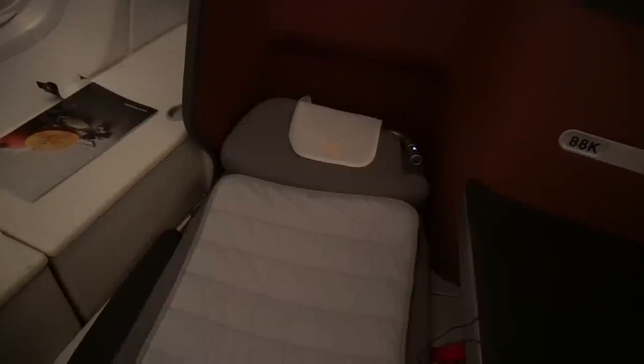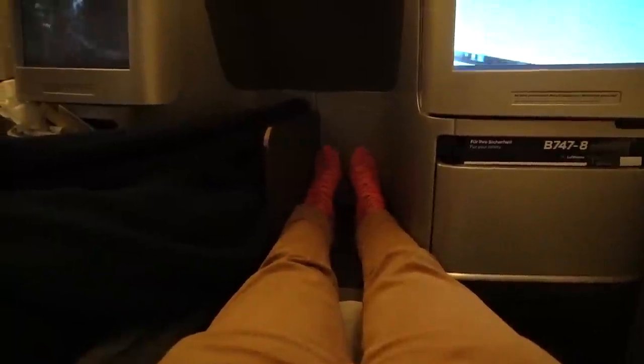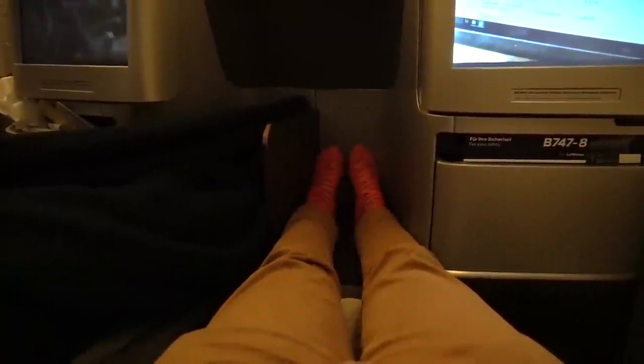As I was tired, I put the mattress on the seat and had a nap. Now, you share a ledge with your seatmate, although there's a divider. It's still a bit weird looking at a stranger's feet when you're trying to sleep, and as the cabin was already quite hot, I didn't use the blanket.